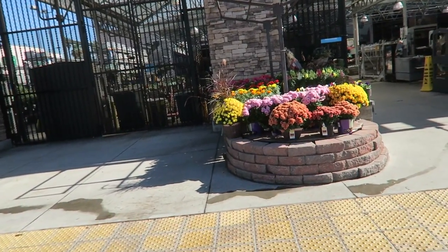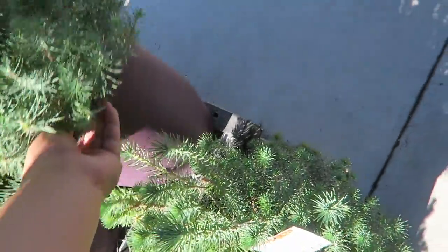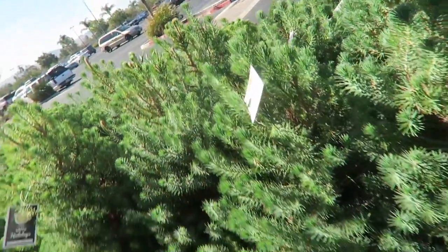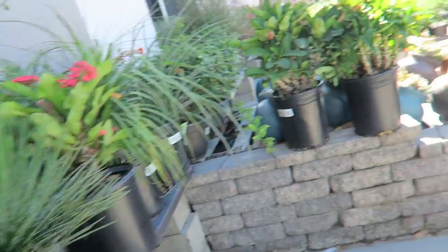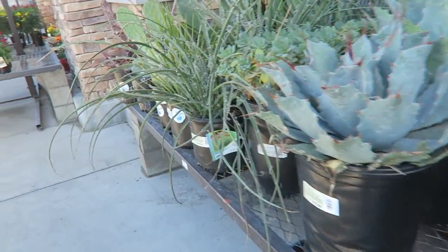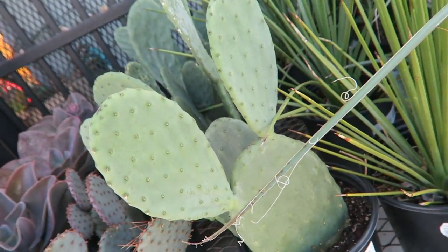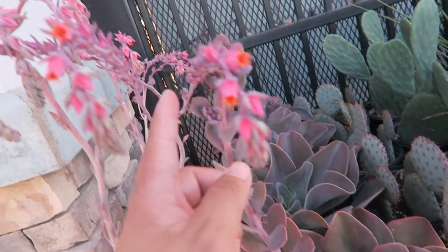I'm already looking at all the flowers. I totally want these little Christmas trees. They're super cute. I'm trying to figure out how much they are. They don't have prices. No prices. Super cute though. Probably not gonna get any today, but just a thought. Whoa, those spikes look very intense. I love this cactus. It looks like Oswald. Oh, this is so pretty.